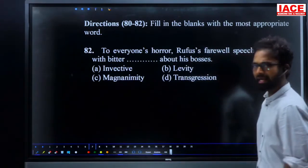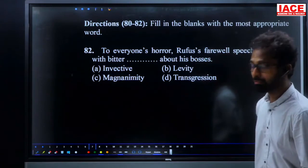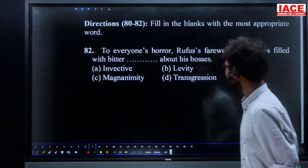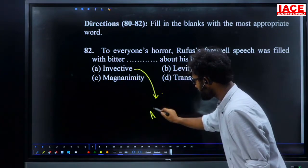Question number 82. To everyone's horror, Rufus's farewell speech was filled with bitter dash about his bosses. Options are invective, levity, magnanimity, and transgression. So option number A, invective. Okay, let us know the meaning first. Invective meaning is abusive language.